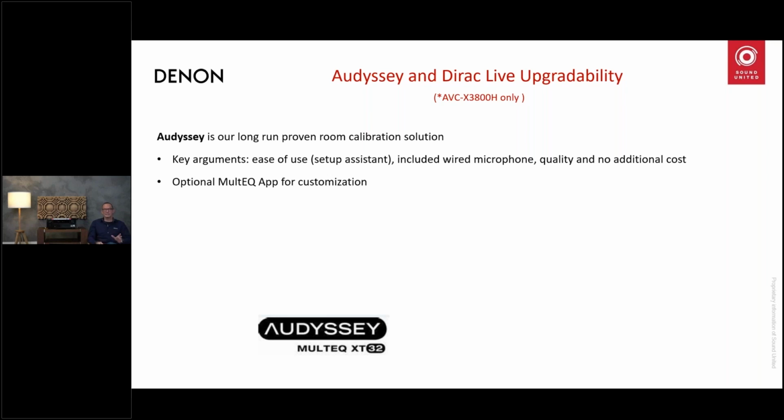And a very nice point here is that Odyssey is very easy to use. It's a free of charge room calibration system built into our receivers, where we also guide the customer through the setup assistance, through the whole room calibration. All he needs to do is put a microphone to the connector on the front, and he is ready to go. If he wants to do a bit more fine-tuning on the calibration side, we still have the Mighty EQ app, so he can do his own customization.